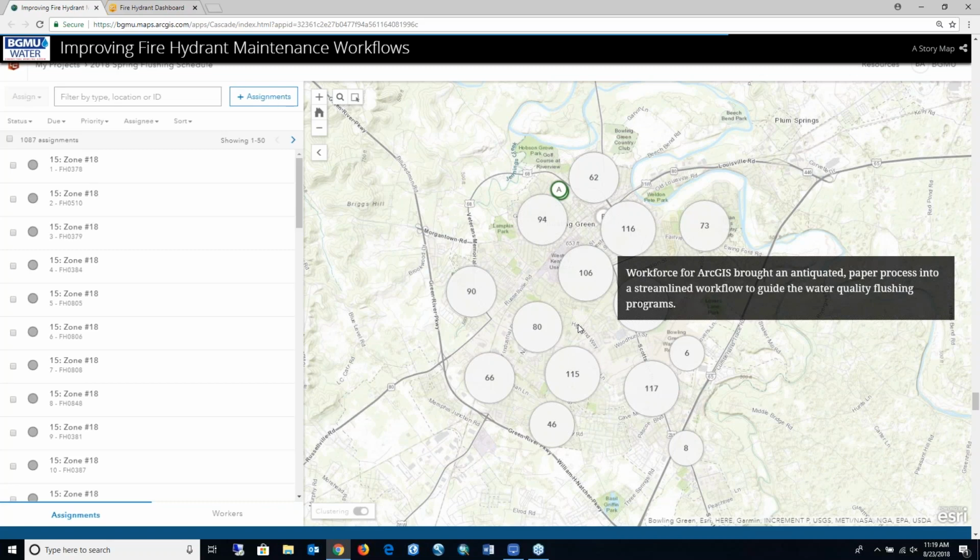And so with paper, there was oftentimes a duplication of effort. Sometimes the hydrants were repeated on multiple different pages. The crews wouldn't know where each other were in a geographic relationship, and they would test the hydrant maybe multiple times during the program. And as I said, the data is very outdated.